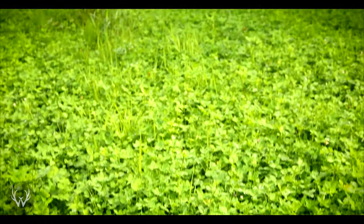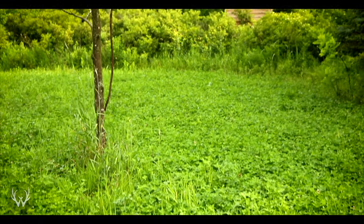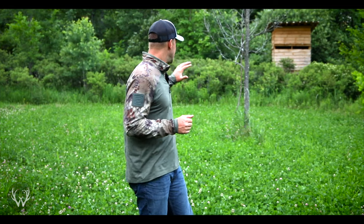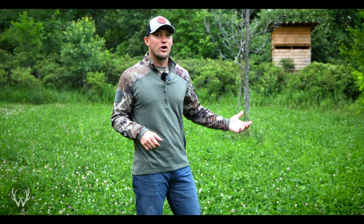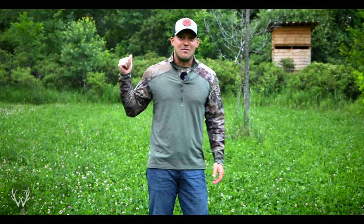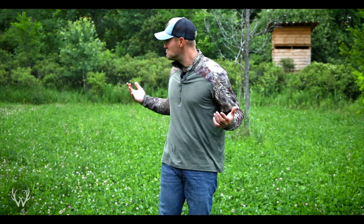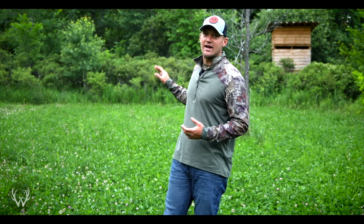This year in Southwest Michigan, we're going through a pretty significant drought. We haven't gotten hardly any rain, but as you can see behind me, this particular clover plot is doing pretty well. I can't say the same about my grass. My grass is yellow and dying, but my clover plot is doing pretty good. And that's because we planted it in the fall and it had two growing seasons to prepare for this hot, dry summer.